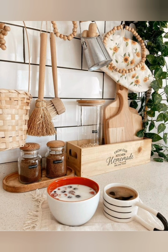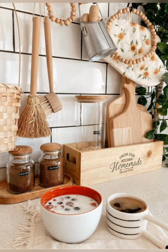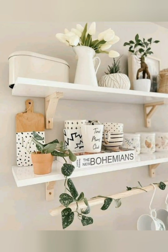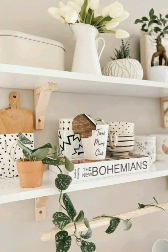Number 16. Natural wood beams. If your kitchen has exposed ceiling beams or rafters, consider leaving them in their natural wood finish or painting them in a light color to add warmth and architectural interest to the space.